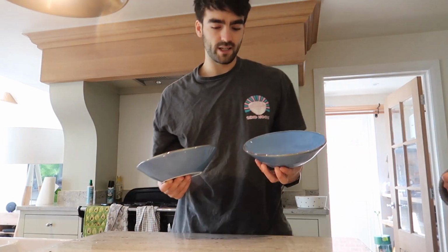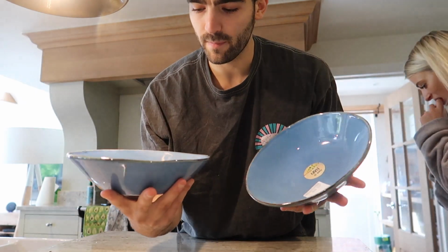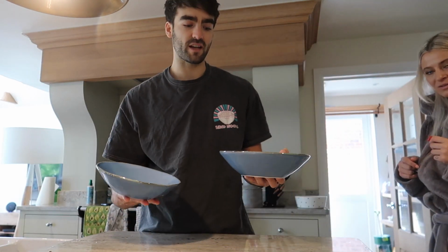And then I got these really cool bowls. I guess they're pasta bowls. It says made in Italy, so I'm going to assume they're pasta bowls.